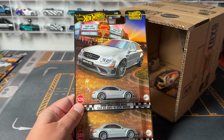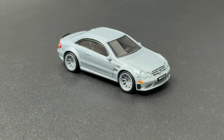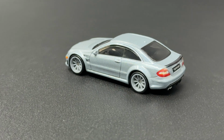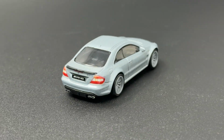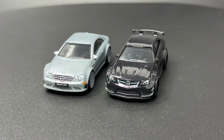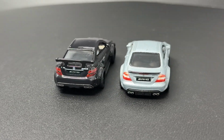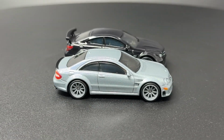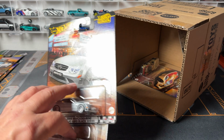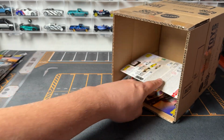All right, we got the 2008 Mercedes-Benz CLK 63 AMG Black Series. So this is a new model, not to be confused with the other Black Series Mercedes-Benz. That was a 2012 Mercedes-Benz AMG Black Series. If you recall, that one had a larger wing spoiler on the back. This one has a little baby spoiler on the back, more of a ducktail. And you can check out, it's a previous gen of the Mercedes there. You see the headlights from that era. So it captured that. Yeah, just a nice release in silver. I'll get these on the turntable with the 2012 version, and you can see the difference between those two.